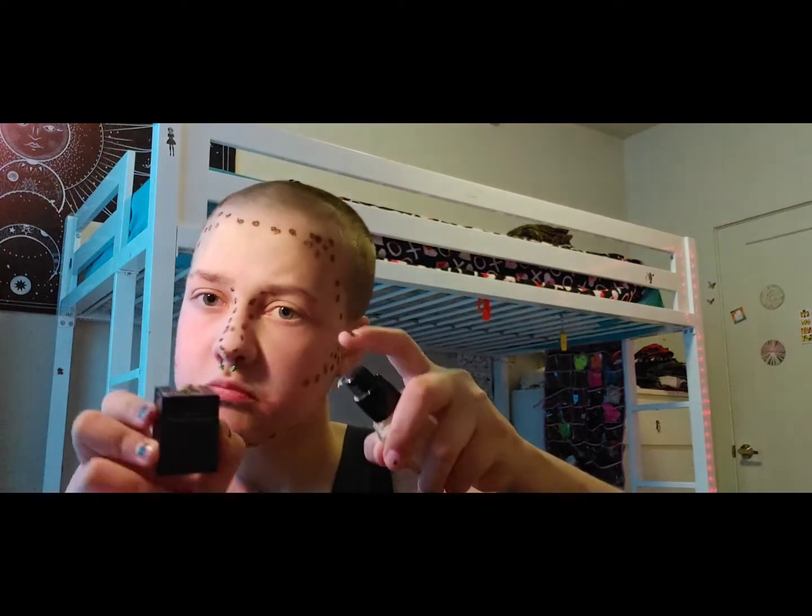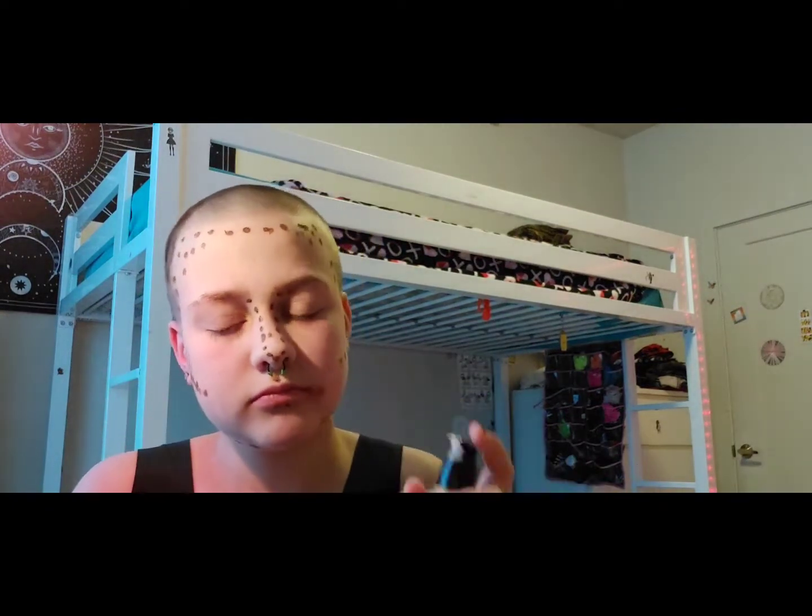Next, we are probably going to try to go in with foundation. I don't know how much I have in here, though, so we're kind of fucked, but let's find out. I think I'm going to put it on here. Okay. We'll start with one pump. Let's not get greedy.